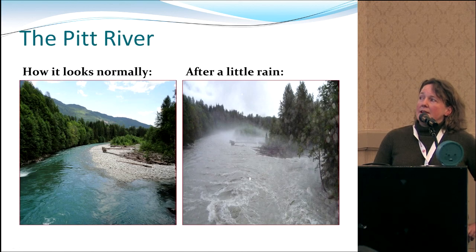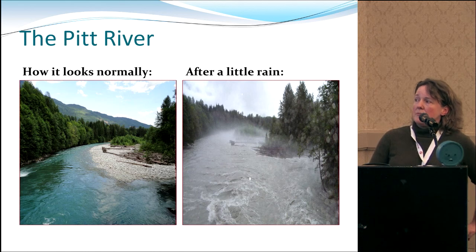The Pitt River is a flashy river prone to erosion, and when there are rain events like the one on the right, that affects the survival, obviously, quite a bit.